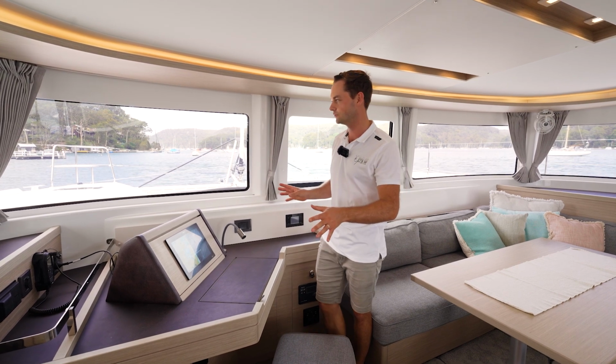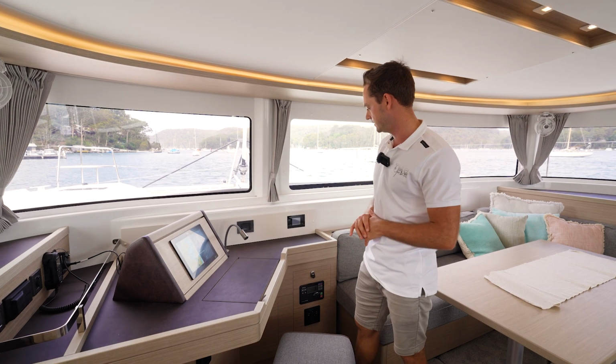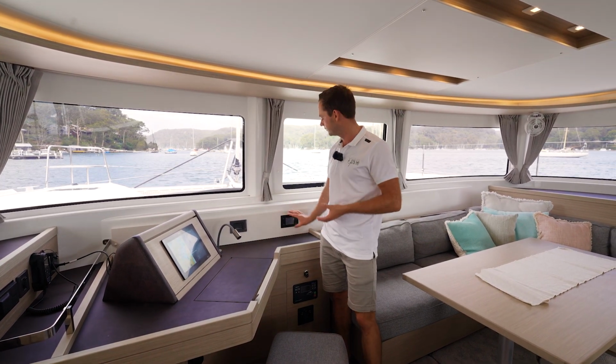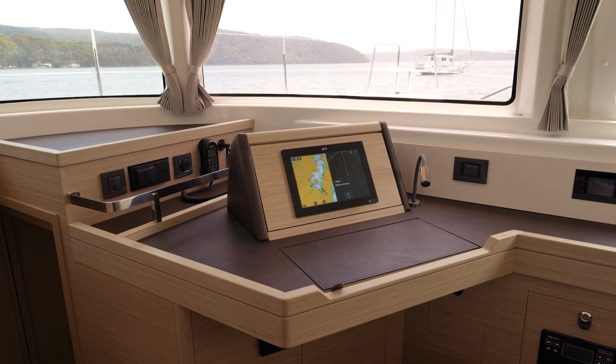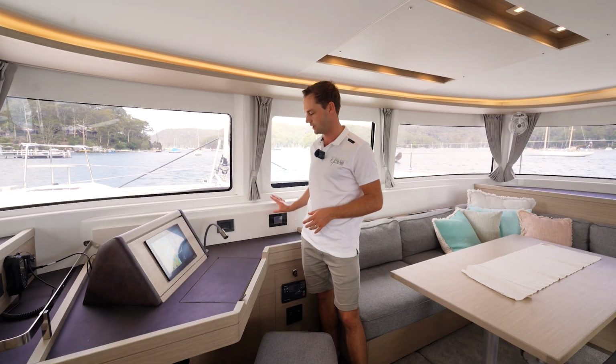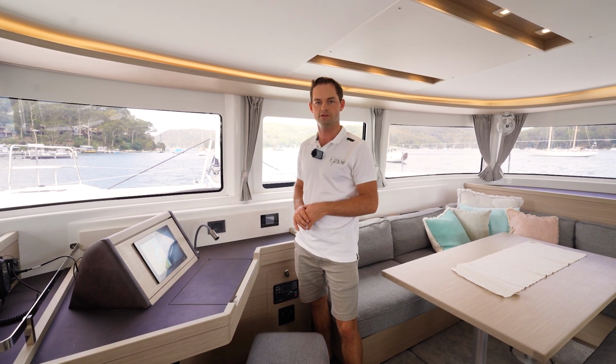Up here at the helm station we've got good visibility forward and the VHF and all the navigation gear that you could need. All the monitoring, the tanks, the electricity, the power is done through the Scheibe unit here, and the generator controls are also here with shore power switching. All the relays can be controlled through that. So this is kind of the second nerve center of the vessel, if you like.